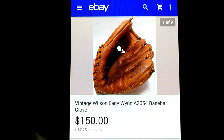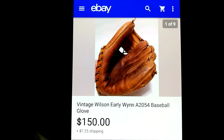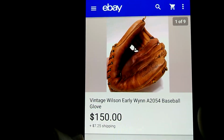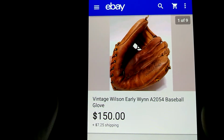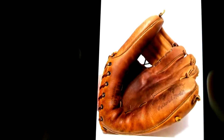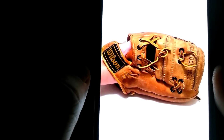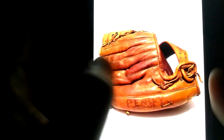Alright, this is a baseball glove that I picked up at a thrift store for $4. Had no idea what I had till I was talking to John, the Cincinnati picker, one night, and he was like, do you know the model number? And I was like, I can't find a model number. And he was like, yeah, it should be on the inside of the glove. And I was like, I don't see one. And then I opened it up and looked in there, and it was right there, an A204. And I said, it says A204, and he goes, you have something there. He goes, that glove might be worth a couple $100. And I couldn't believe it.